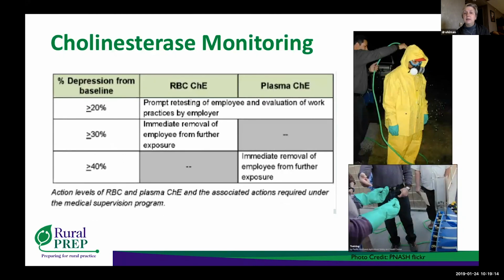So what happens if you get the results back and you find that there's a depression from baseline? Well, if it's a mild depression, less than 20%, there's retesting of the employee, but it's also a responsibility for the employer to evaluate work practices. So talk about, with the worker, ways to reduce exposure, giving more training on protecting yourself, looking at the fit of personal protective equipment, the maintenance of that, looking at reading labels and also understanding what the workplace policies are to reduce exposure, which I think is actually a pretty good thing.